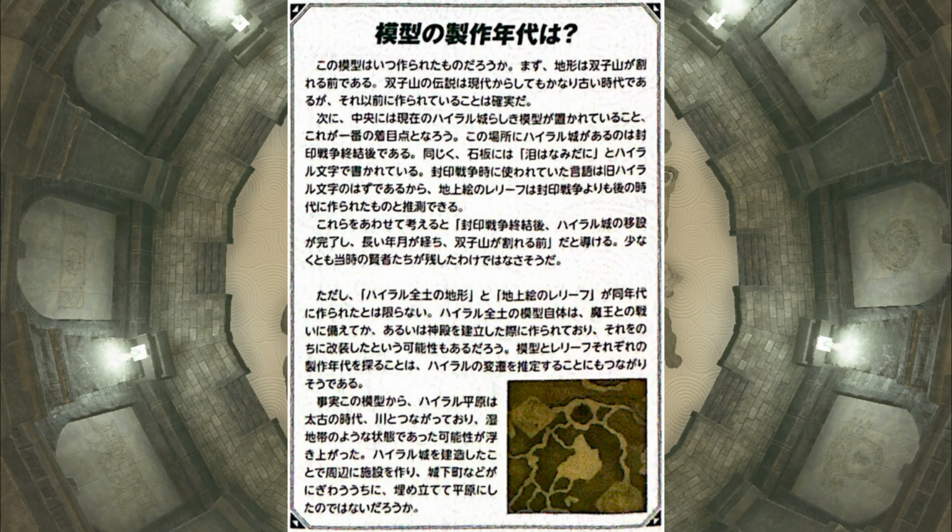The legend of the Twin Peaks is from a time long ago, even by modern standards, but it is certain that it was made before that time. Next, the model that looks like the current Hyrule Castle is placed in the center, and this is the most notable point. Hyrule Castle is located in this place after the conclusion of the Seal War. Also, the tablet says "a tear for a tear" in Hyrulean script. The language used during the Seal War was supposedly the Old Hyrulean script, so we can assume that the reliefs on the ground were made after the Seal War.